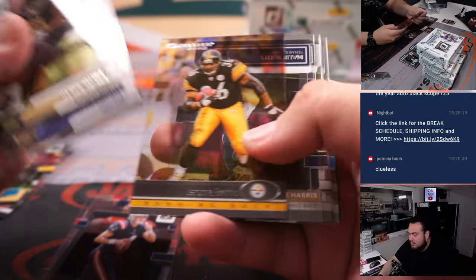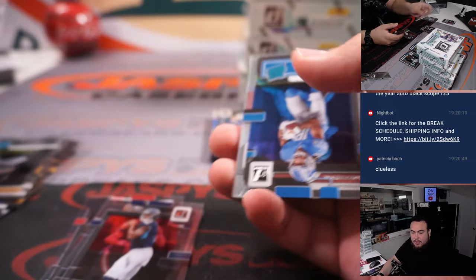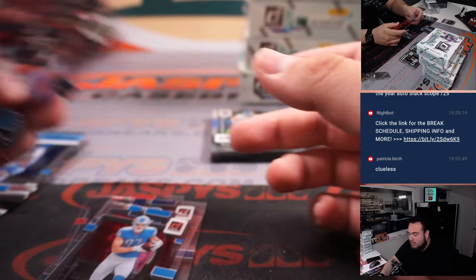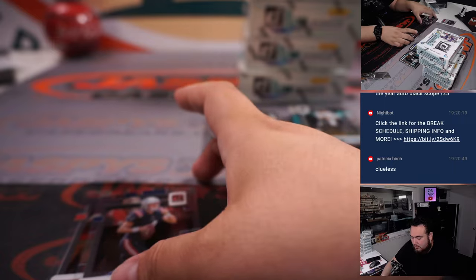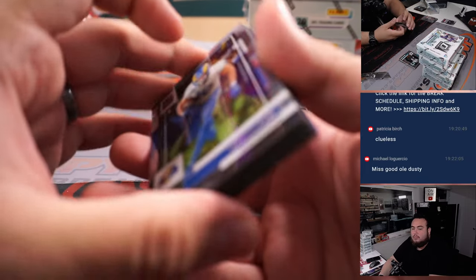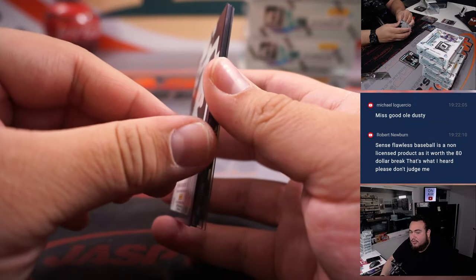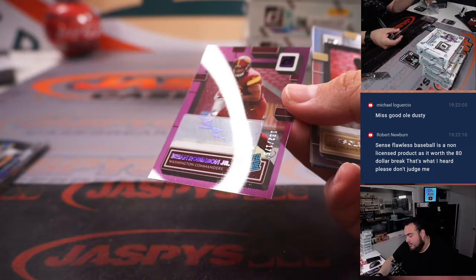Zappy. Malik. Tyler Allgeier for the Atlanta Falcons, that is Aaron. And then how about a green Wandale Robinson out of 25? There you go, pretty nice. Aidan Hutchinson. Another Brian Robinson Jr. out of 175.